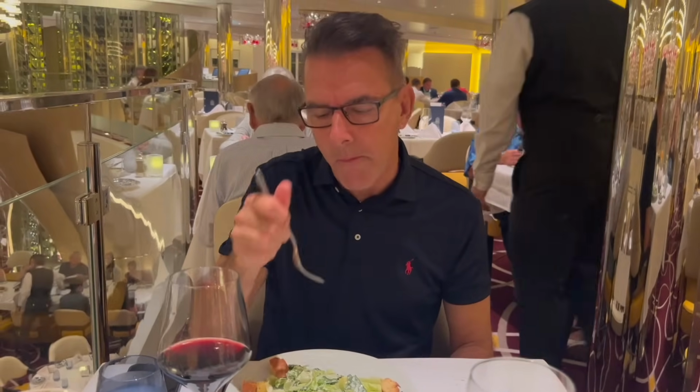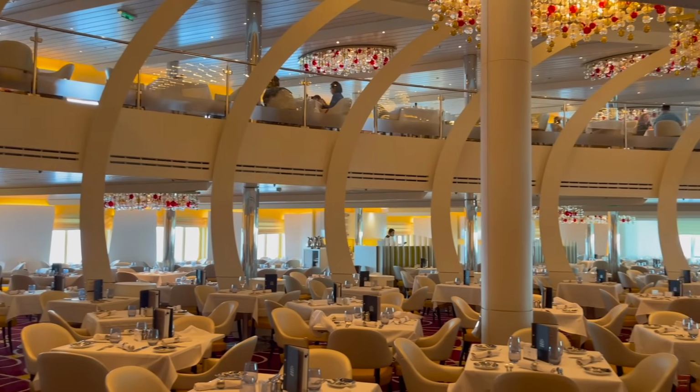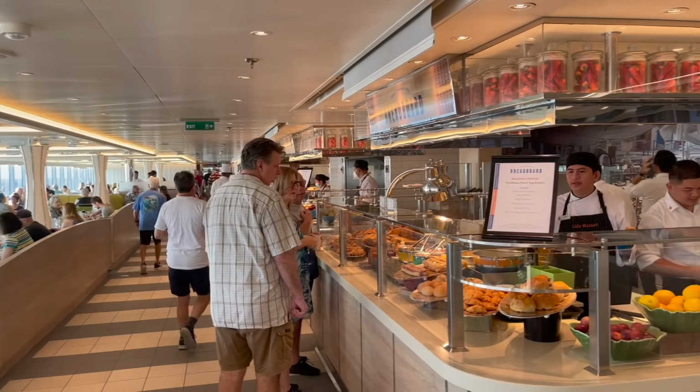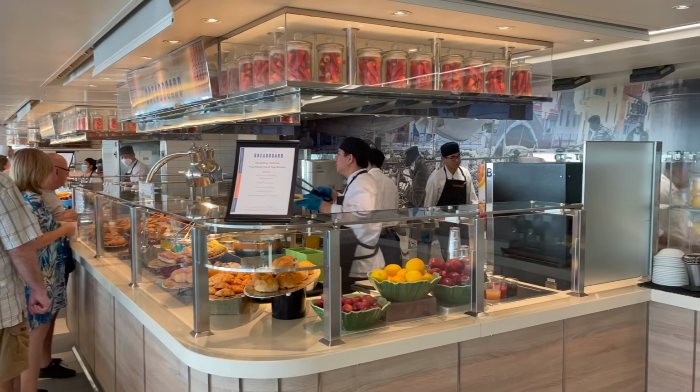Now, what is included is you do, of course, have your main dining room that's included. You also have the Lido buffet. Now, the Lido buffet is full serve, so that just means that the crew are going to be serving you. It is not self-serve. I know a lot of people do like that. I personally do.